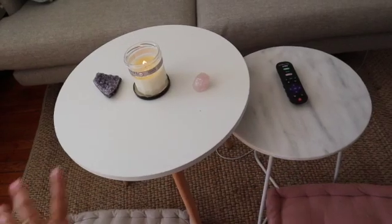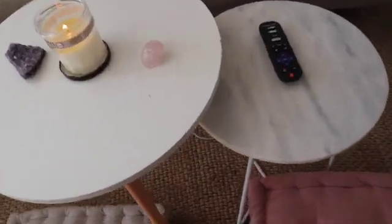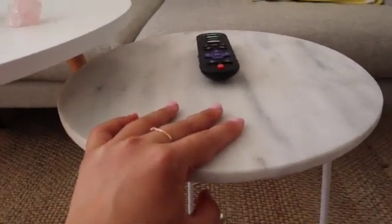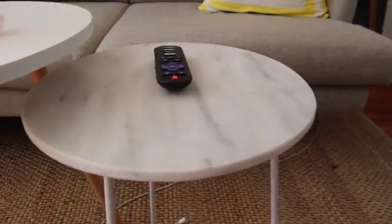You're gonna notice I don't have a coffee table. What happened was I actually had this end table from Feather. This is a Feather brand, and it didn't really have an actual space in my apartment.